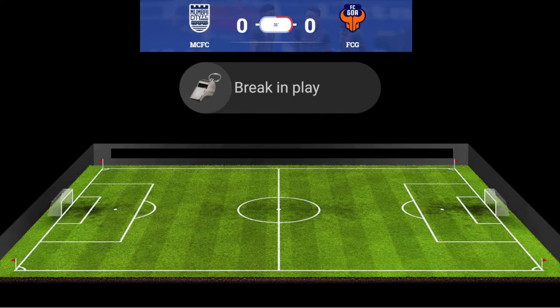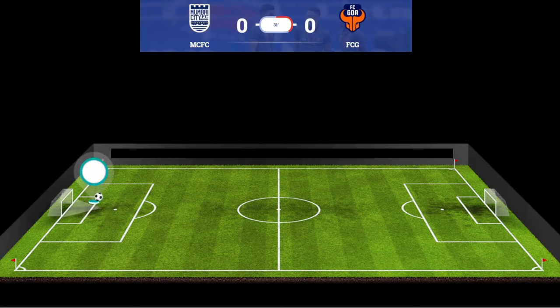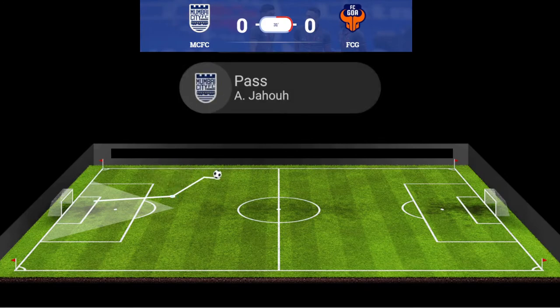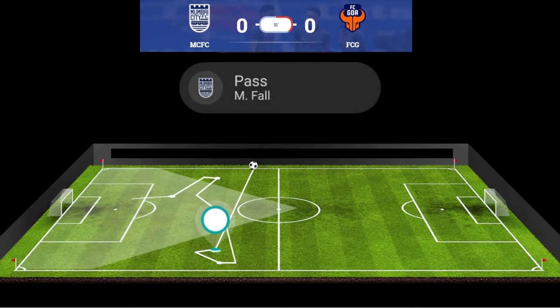It's a short corner. Well, they'll try to keep the pressure on in the form of another corner. And played short. Sends it back. Oh, really commanding goalkeeping. Well, another corner kick conceded. Let's see what they do this time.